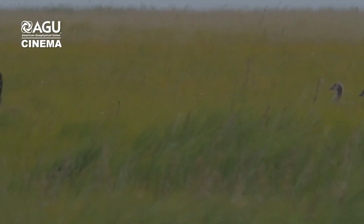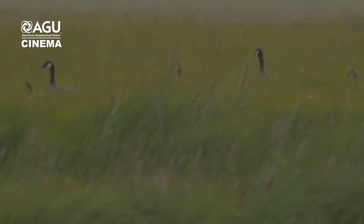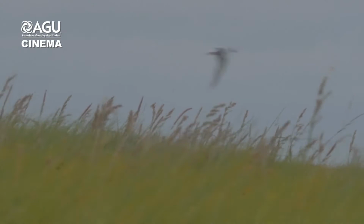Now, there are not a lot of birds around. On a normal year, behind me, you would probably see several dozen broods running around, little goslings following their parents, a whole bunch of cuteness, but it's pretty quiet at this point in the season.